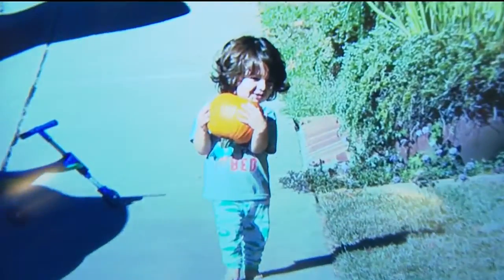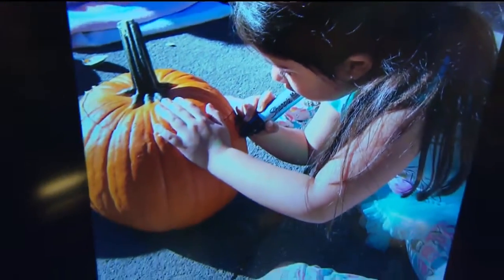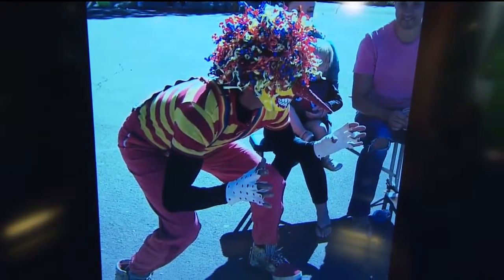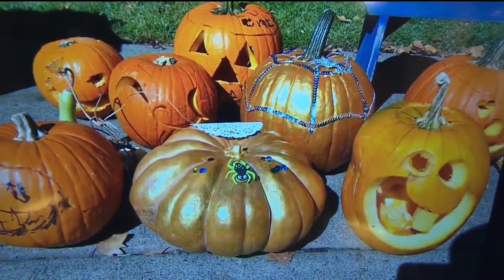So cute. That hair is amazing. It kind of is. That is your child. There's Nadella drawing her little pumpkin, right? A little face. We had a little cameo by a scary, creepy clown. Thank you, neighbor Dino. And look at all of our pumpkins.